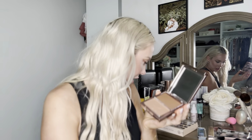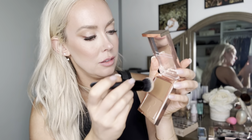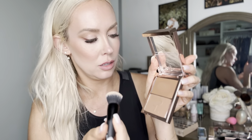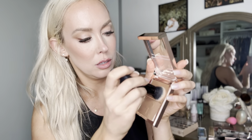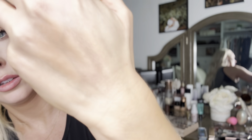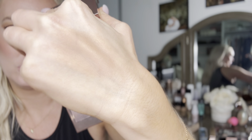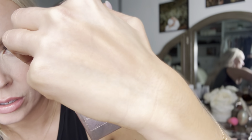Let's see. I am picky about my bronzer and I don't like it to be too warm. So I'm really, really hoping that this isn't going to be too warm. And what I'm dying to try is this cream. I'm just going to take a small brush and just dip into this. Let's just touch it on the back of my hand and see what kind of color we have here. Okay, so nice rich color. Looks like it's got sort of a golden sheen to it. So very pretty.